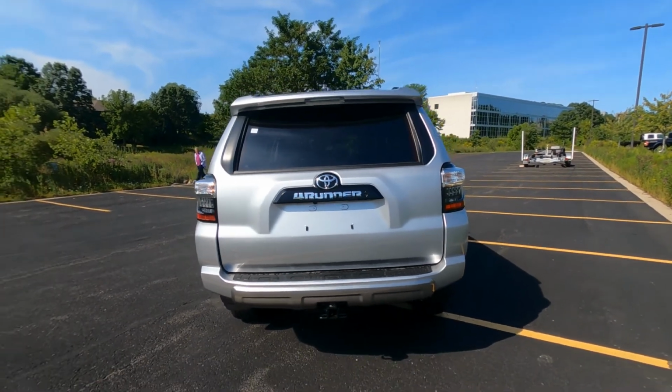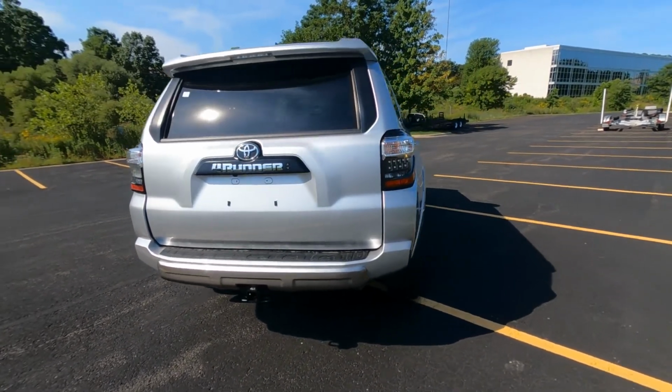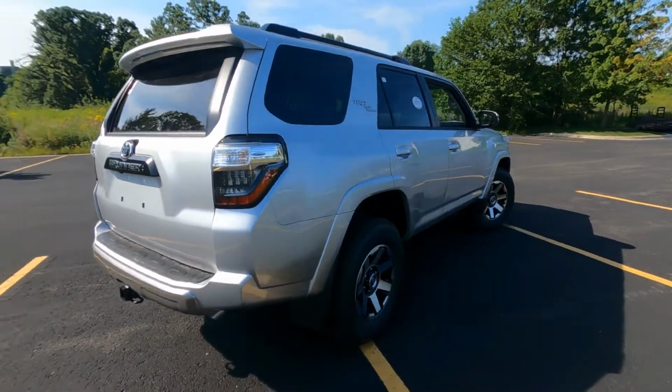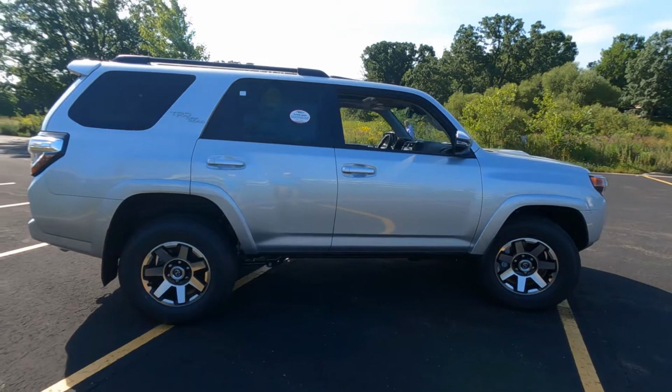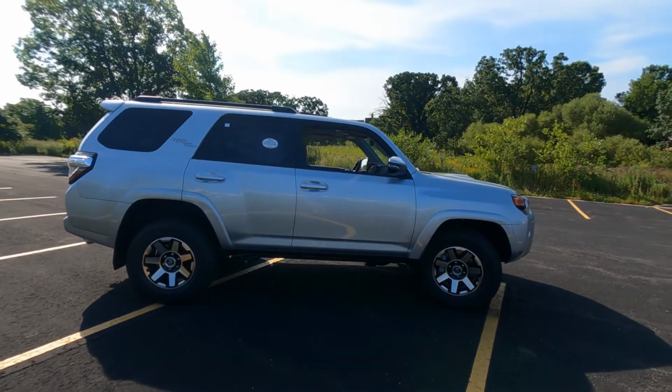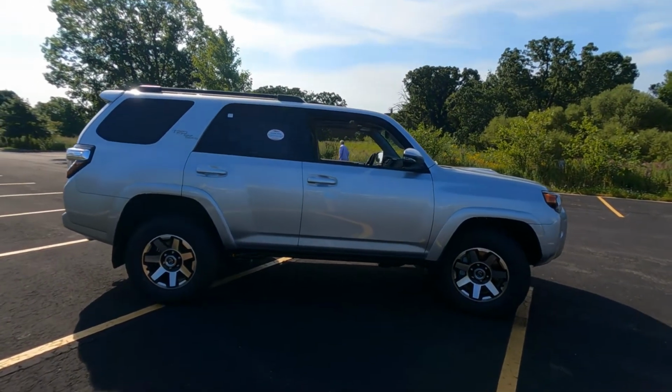Really, the classic silver is the way to go on the 4Runner. Tell me in the comments, what do you think of the color combination? Really a simple version of the TRD Off-Road.